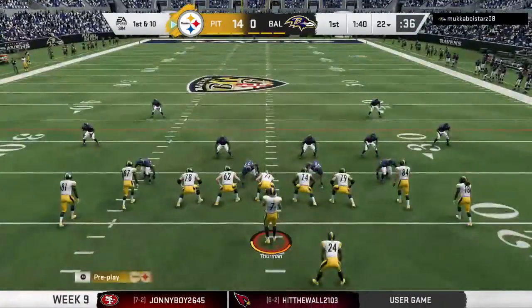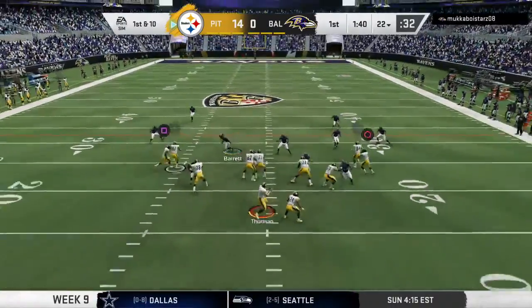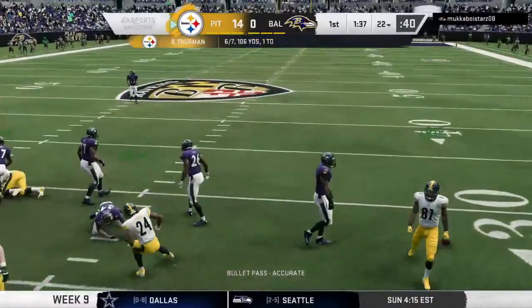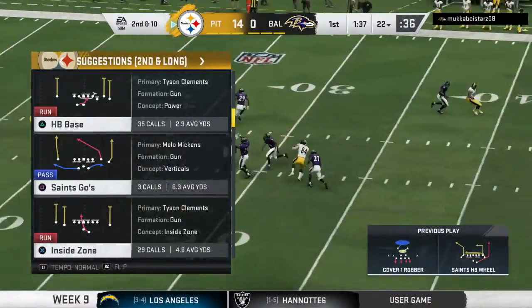The Steeler offense here about ready for their next drive. And right now they're saying, hey, let's keep this going. 2 drives, 2 touchdowns. Yeah, can't ask for a better start than that, can you? I mean, this is the way you practice it. This is the way you rehearse it. But right now, the play calling, they're locked in really well.